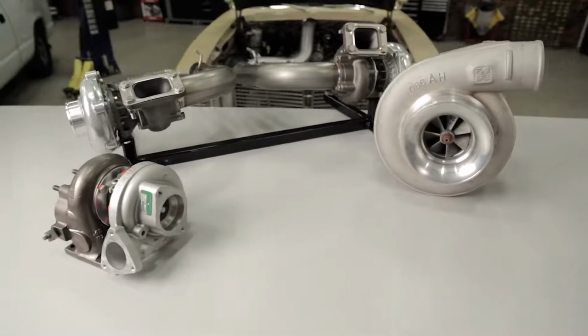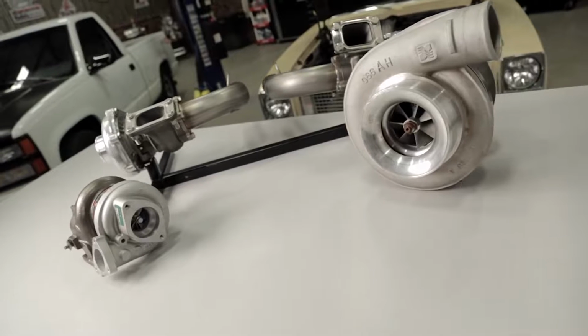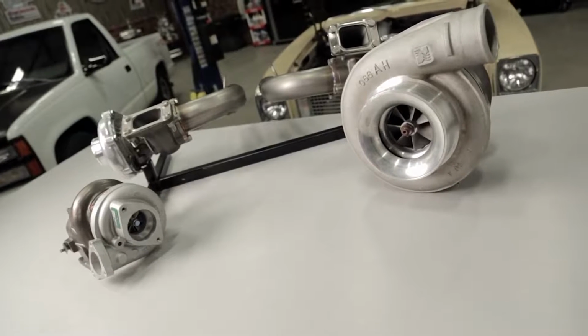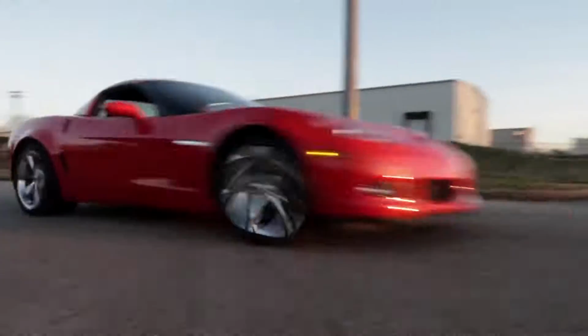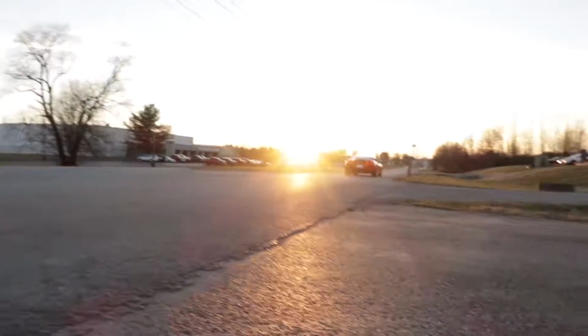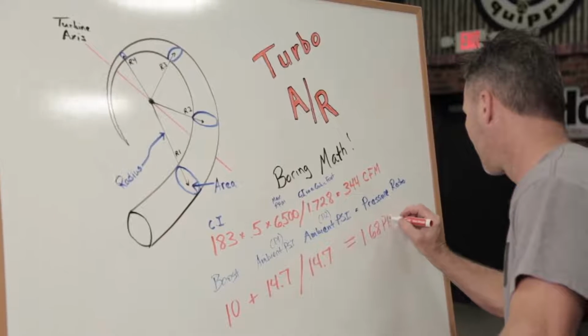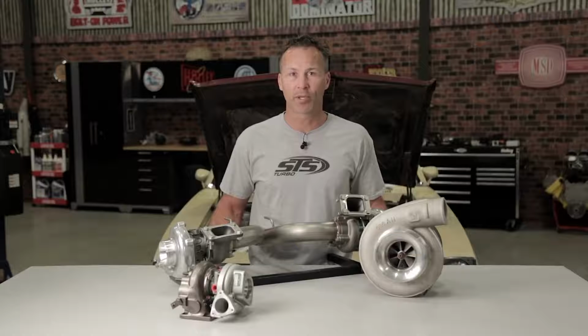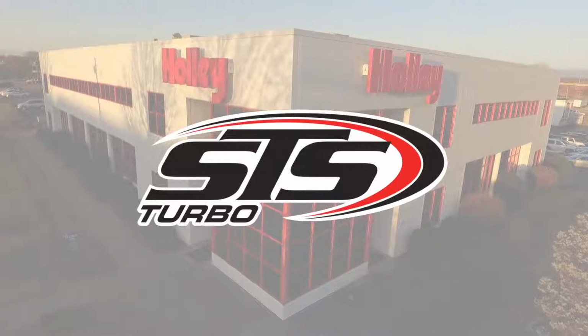Both under-turboing and over-turboing can create headaches like turbo lag, overboost, and compressor surge. A popular rule of thumb is to pick a turbo with the smallest wheel diameter possible that still allows you to meet your horsepower goals. I won't bore you with all the math that's involved in determining ideal AR ratios, but if you're considering purchasing a turbo, it's a good idea to speak to a reputable turbo company first.